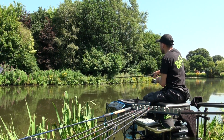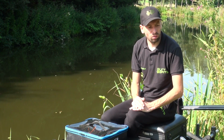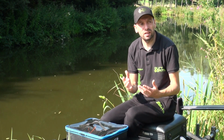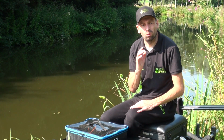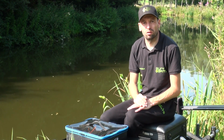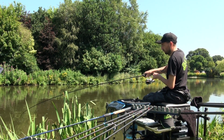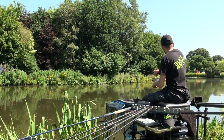Okay, so pellet waggler on the Match Lake at Border Fisheries. So the biggest thing with pellet waggler fishing is the busier you are, the harder you work, the more fish you'll catch. Okay, and you've really got to hone the fish into where it is that your float's landing, and making sure that you're kind of hitting the same spot each time.